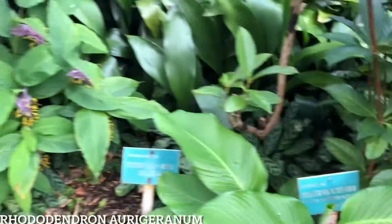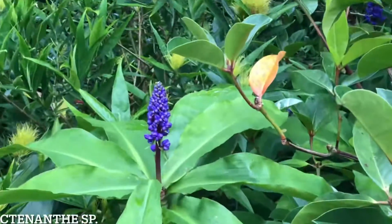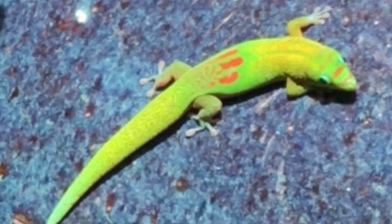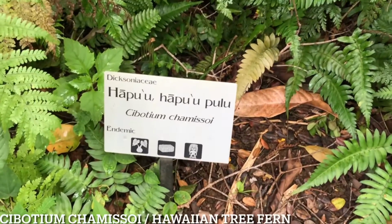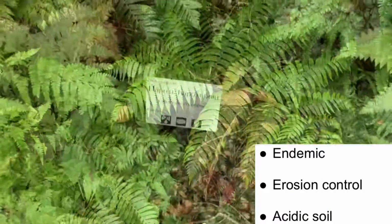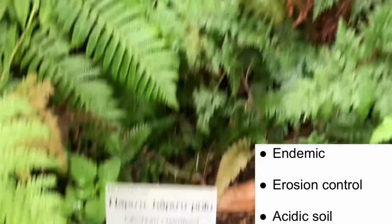There are several Rhododendron species, here of which is aurigeranum, which is of the Ericaceae family. Ctenanthe of the Marantaceae family is also here. Cibotium chamissoi, or the Hawaiian tree fern, it's endemic and native to Southeast Asia. It's used in erosion control and likes its soil acidic.